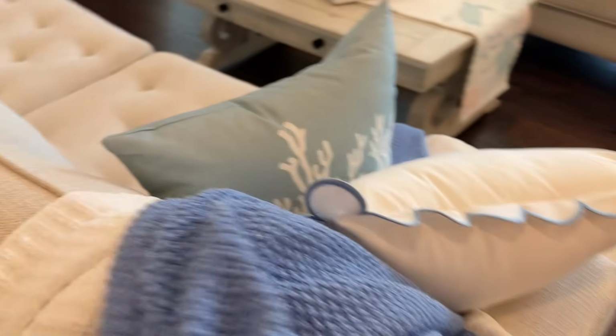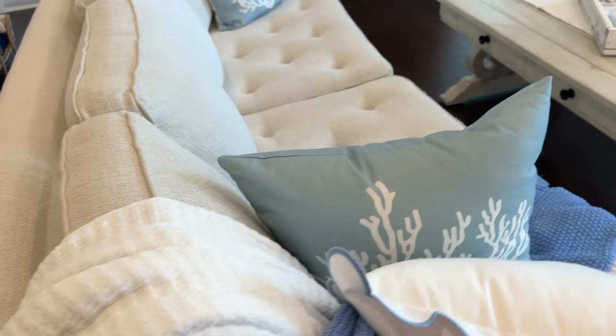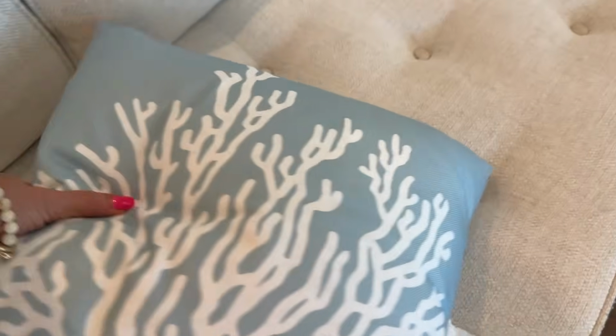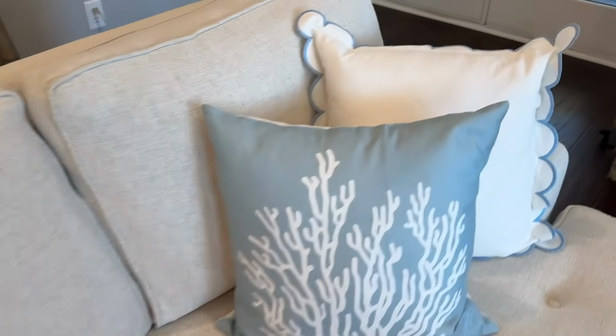Okay, so I started out with white throws. And you guys know how I am about color. I'm going to take it away and let you see. Actually, I'm going to let you see the whole little deal. Make a mess here. This is what I started with, this couch. So just that pillow. Let me take this one away too, so you get the full effect.